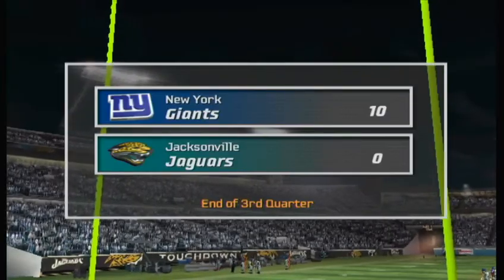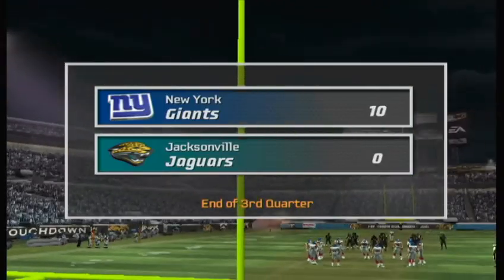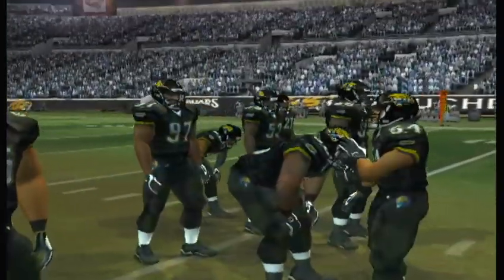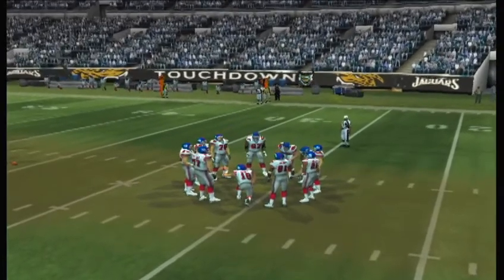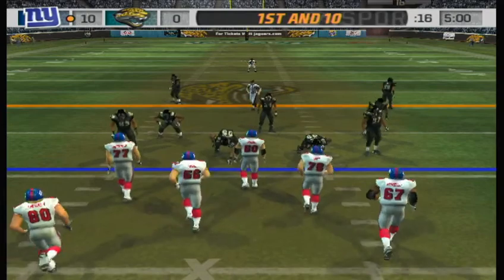So we've reached the end of the third quarter with the Giants ahead of the Jaguars 10-0. The Giants have the ball on a two-score advantage as we get set for the final quarter. Ball on their own 36. Ball on the 36-yard line.